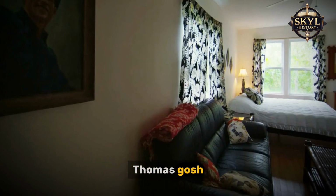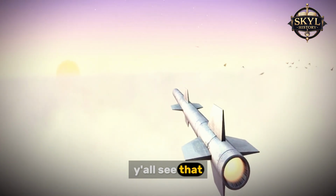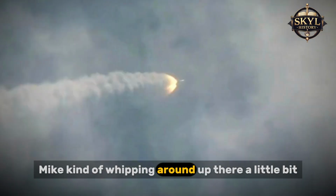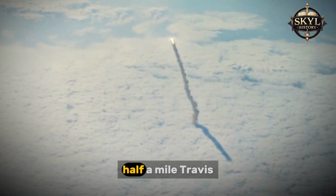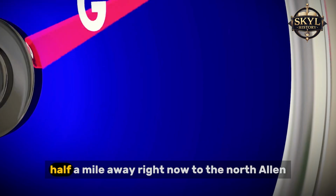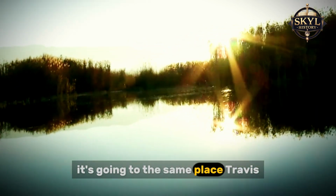Gosh, this one's falling way off course. Y'all see that? Kind of whipping around up there a little bit. How far? Half a mile. Half a mile away right now to the north. It's going to the same place.